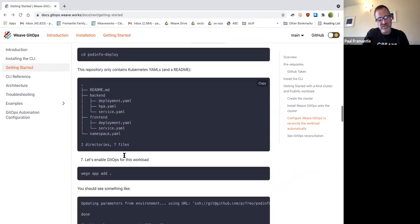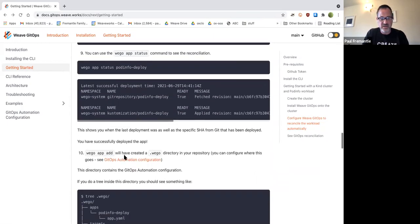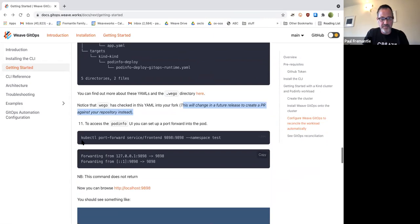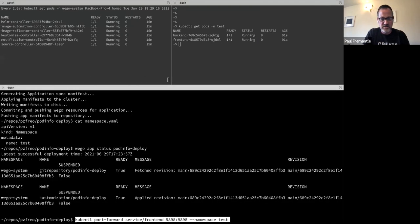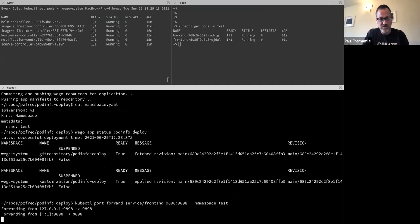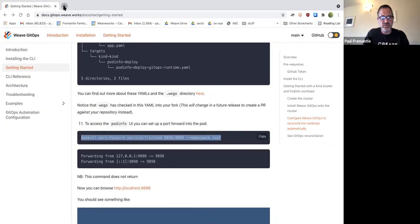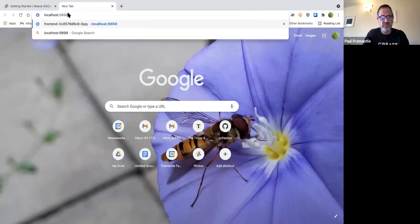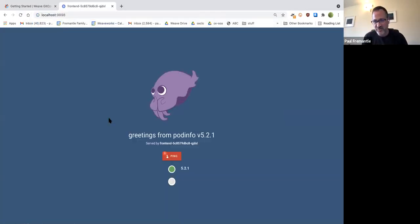The next step is to see what it's done. But actually, I'm just going to check that it's working. There's no ingress here, so I'm going to go to step 11 and copy the port forward. What this will do is set up a little port forward so I can actually see this app running. And I'm going to go to localhost 9898, which is where it's forwarding to. And yay, we have pod info running. So just to prove it did deploy and it is running, which is nice.